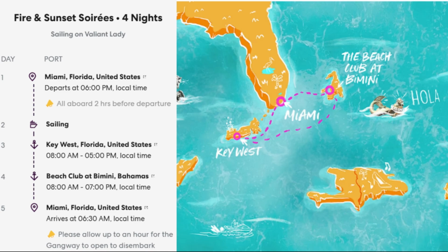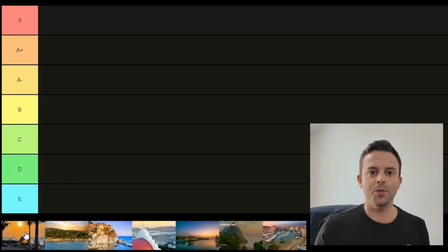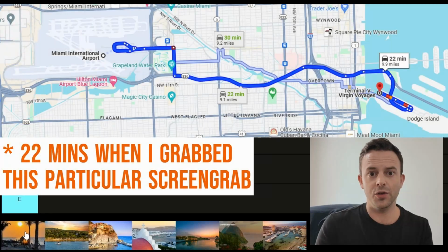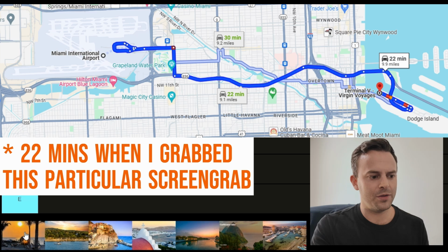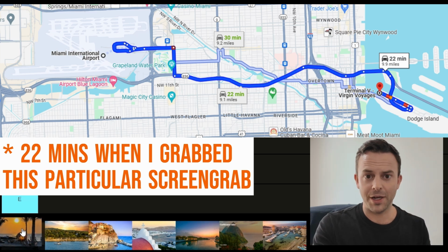Now, something that's also of note is, of course, it leaves from Miami, which means that to get a flight there, whether you're a US domestic traveler or you're perhaps from outside the US, is usually pretty easy because you're basically flying into one of the most popular destinations in the US. And then, of course, to get from Miami International, at least, to Terminal V, Virgin's home turf terminal, so to speak, at the port of Miami, is about a 10-minute Uber or taxi. So it's really convenient.